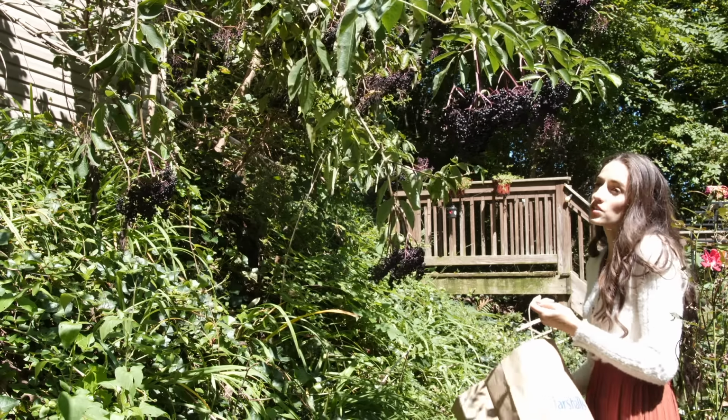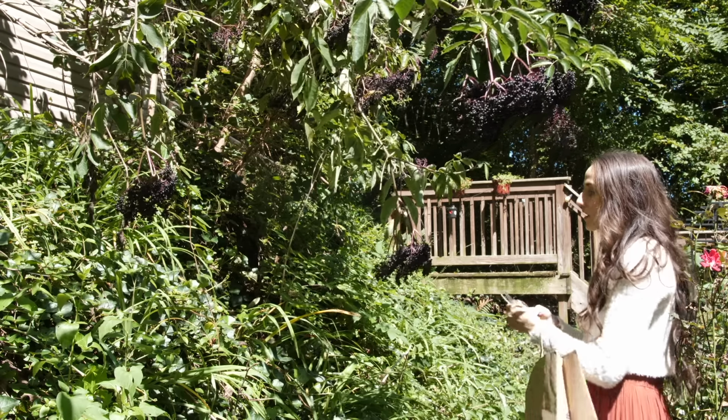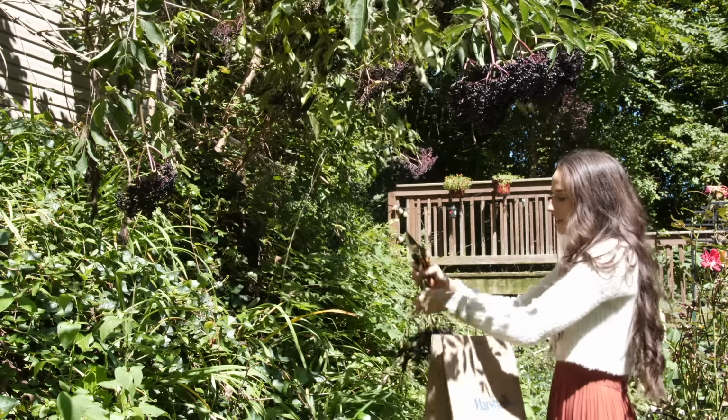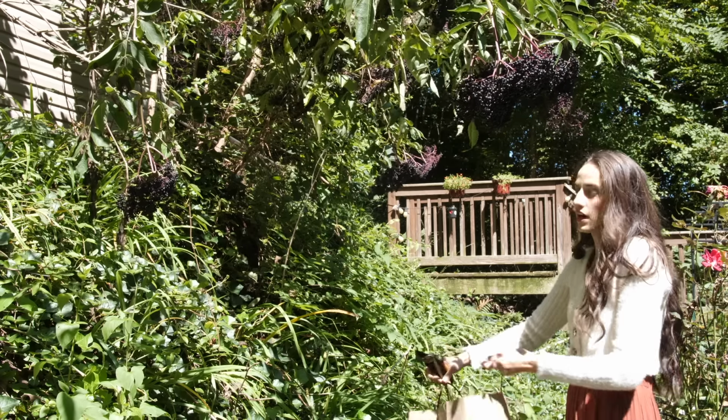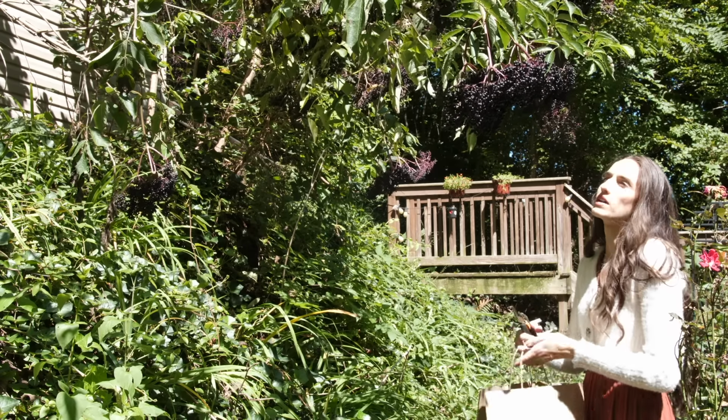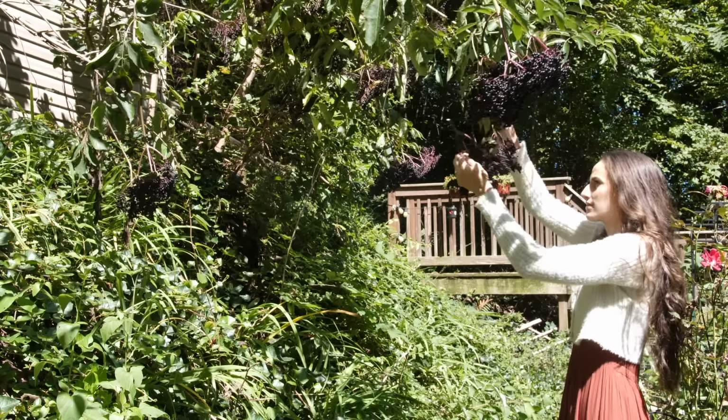But all you need to do is buy some dehydrated elderberries, and you can make elderberry syrup really easily from home. I have recipes for elderberry syrup and honey garlic and fire cider all on my blog, and so I will link that for you guys if you want to give it a shot.